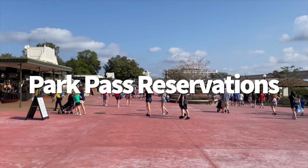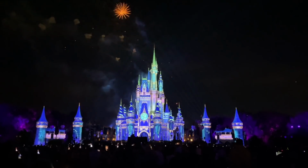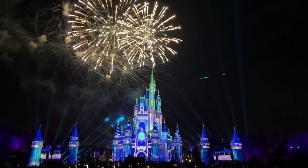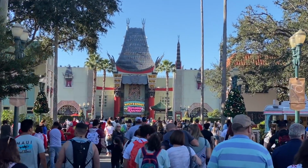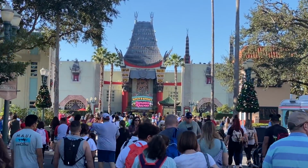After you purchase your theme park tickets, make sure to pick what day and which parks you want to visit, then make your park pass reservations on the Disney website or My Disney Experience app. That way you can secure your spot in the parks before they fill up.